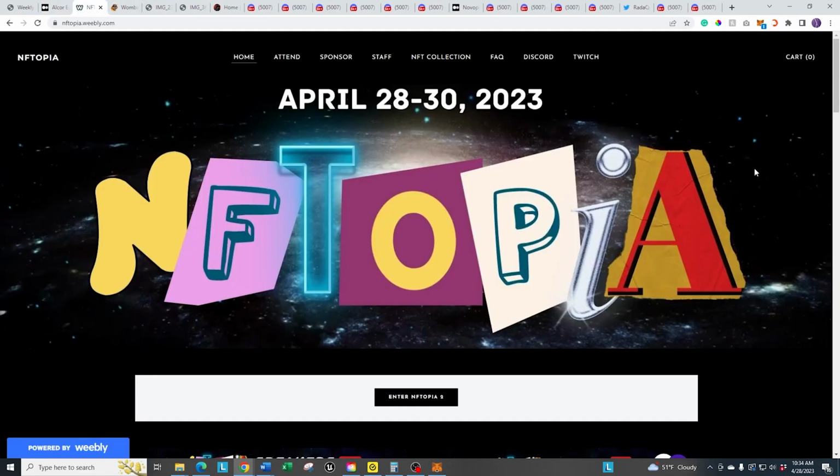Next on the list, going on right now, is NFT Opia. I always say it wrong. But essentially, it is a free online convention that happens roughly every 2 months. It is great, and it's probably one of the reasons why there's so much activity going on in the Wax blockchain this week and next week, because of this event. Everybody's trying to ramp up to this event, get as much buzz for their project, to get people to come to their booth and talk to them.